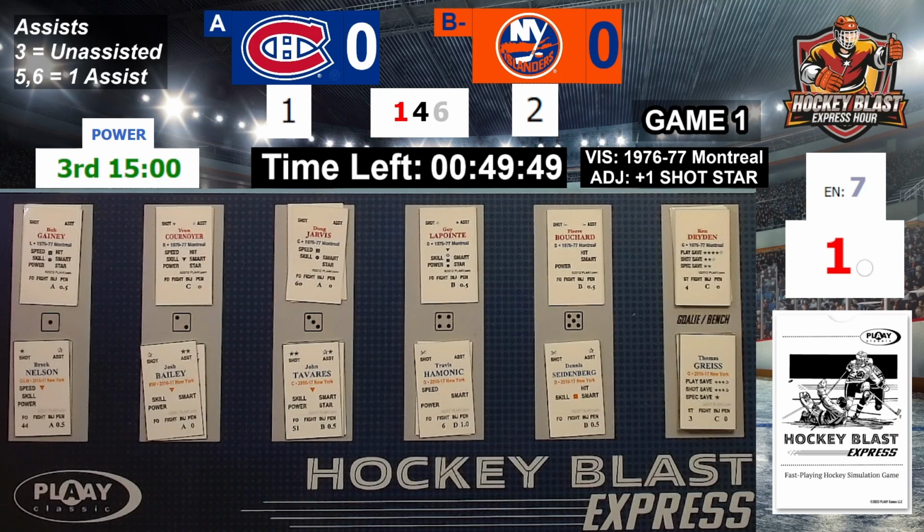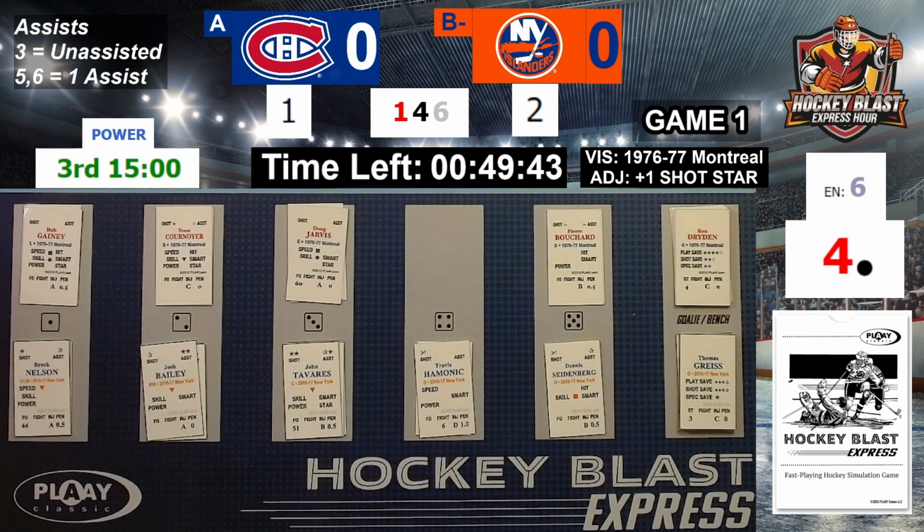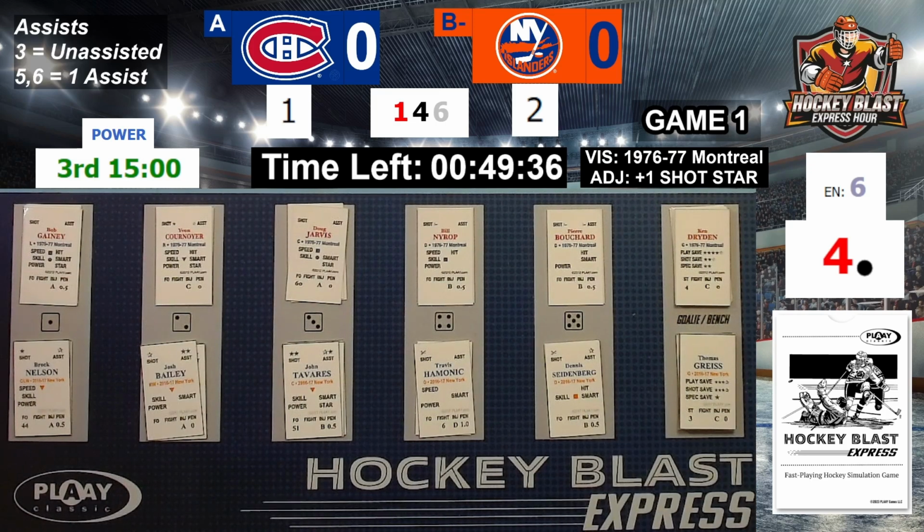A 3 or 4 with a dot will not do so. 4 with a dot will not do so. As Guy Lapointe is stopped by Thomas Greiss as the game stays put at a 2-1 score.